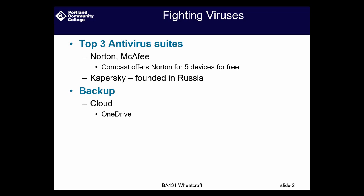Today, probably the most common form of backup is to the cloud. Obviously, Google Drive is one, and then Microsoft has OneDrive. There are lots of others out there. I personally use IDrive, but you can shop around. There are some really good ones.